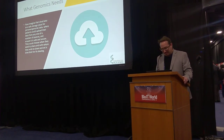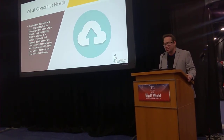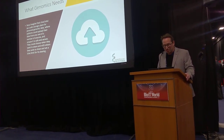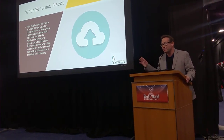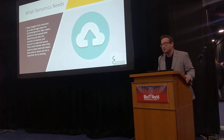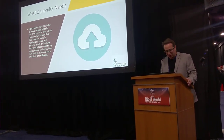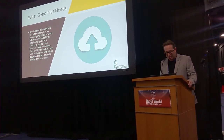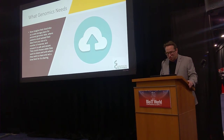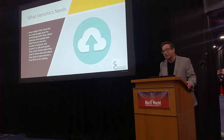But imagine that cloud also is a safe storage place for personal genomic data, where patients could upload their data from any one of a number of sources. You get a test by a commercial genomics organization or through your hospital or whatever, and we can ensure that it is safe and secure. They could choose when they want to share that data and with whom they wish to share it, and set a time limit for that sharing.